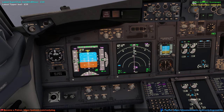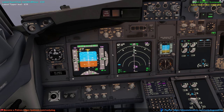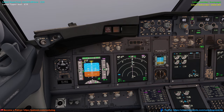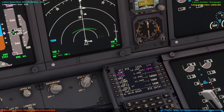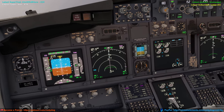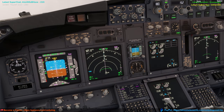Come on, glide slope. There we go. It's captured. I've got it. That's good enough. It's happy with that. Yay! So where are we? FI. Okay, so we're at FI, and we've got 12 nautical miles to go, and we're at flaps 15. So we'll get it down to... Now what?